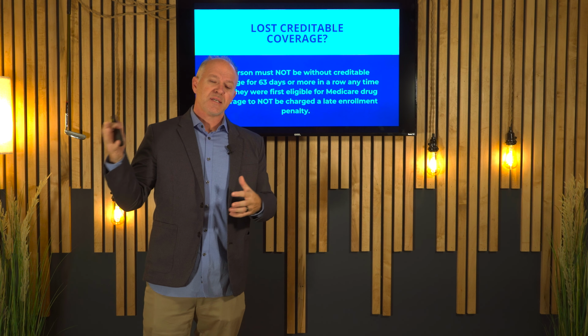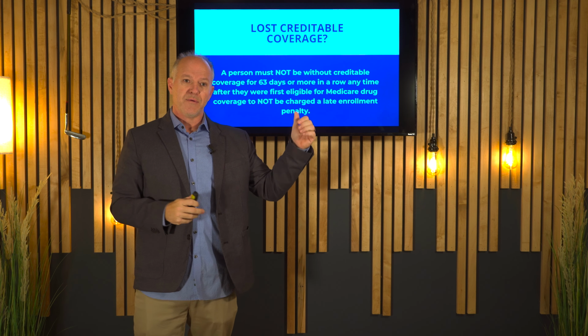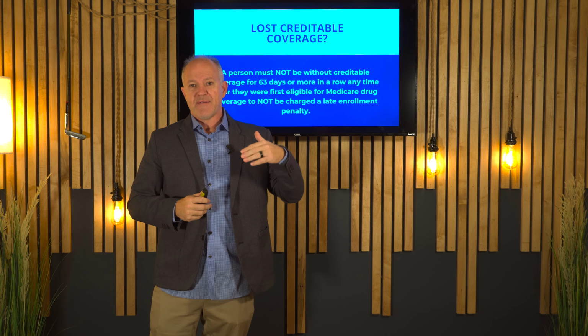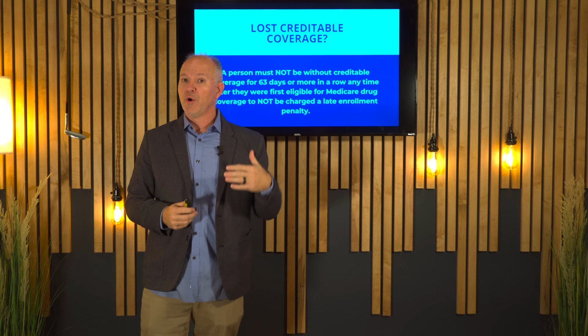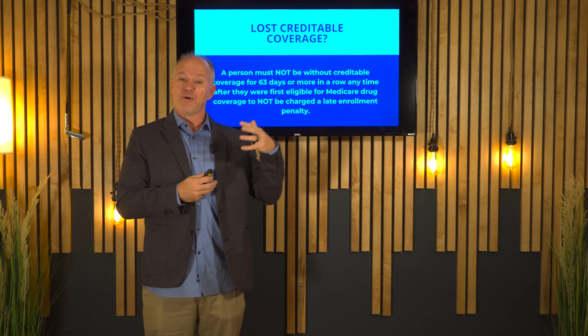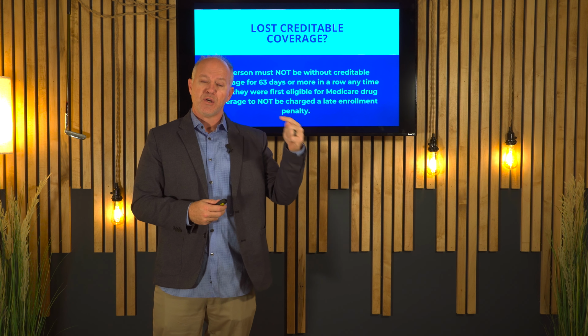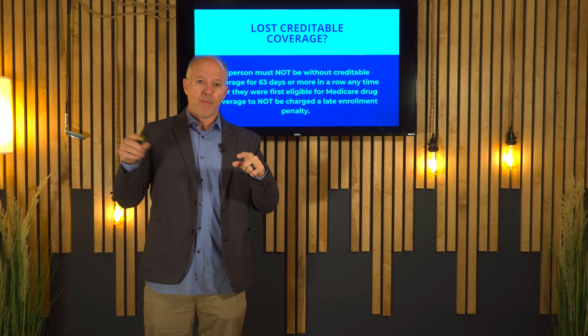So if you go beyond 63 days, even though there's all these rules and regulations around dropping credible coverage, you have 8 months to enroll into Part B of Medicare. You actually have 8 months to enroll into a Part D plan. But if you go past the 63 days, you're assessed a penalty per month, again, about 35 cents a month for however many months you did not have a credible drug plan and show credible coverage when it comes to drug benefits. So I encourage you guys to not have that happen to you.